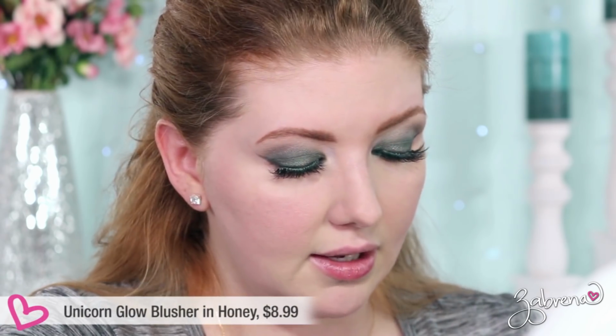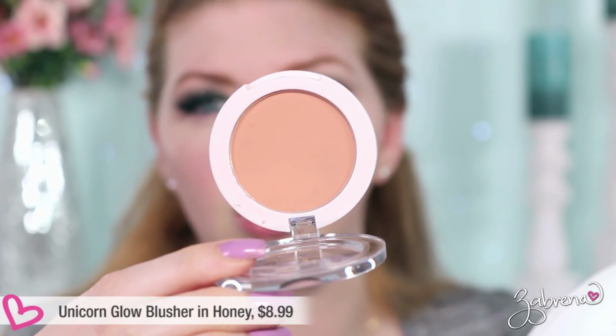Now this next product is one from a company I had never heard of before. I discovered them when I was in CVS the other day, and this is from the brand Unicorn Glow. I picked up one of their blushes in the shade Honey, which is a very simple neutral, looks like that. Should be pretty on the skin. I'm just applying it very lightly across the cheeks. Oh, it's quite pigmented because I didn't take that much.